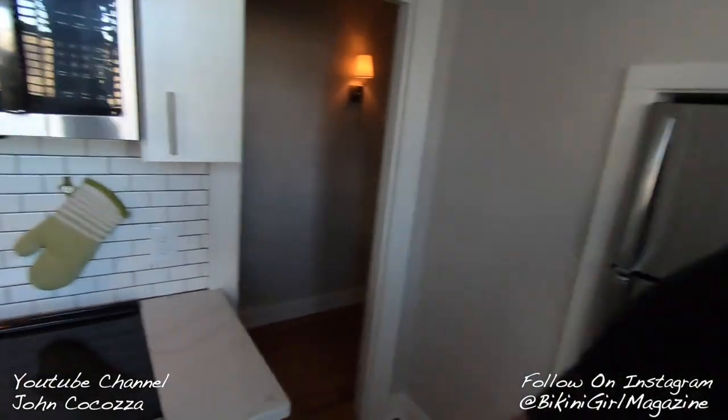What we did was set up the beauty dish. In tight spaces like this, you really don't need a lot of light. Actually, you want less light.